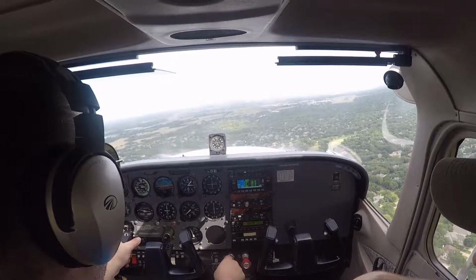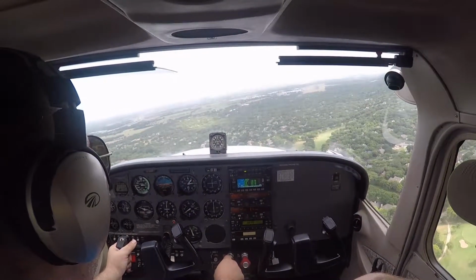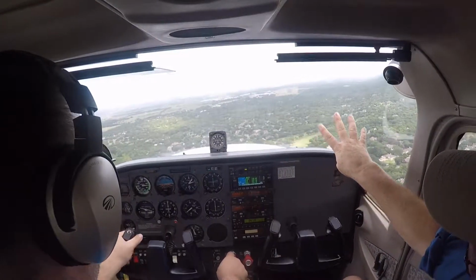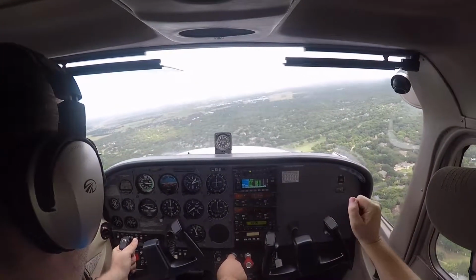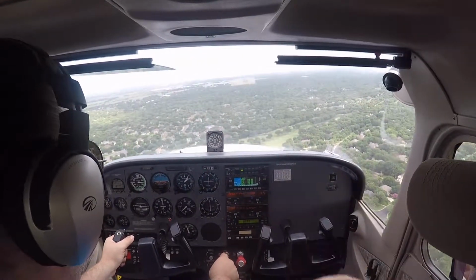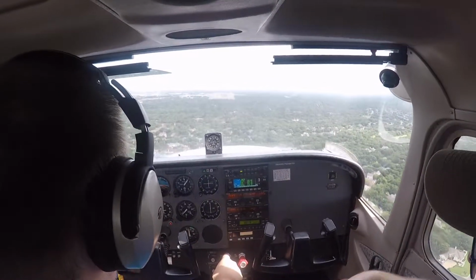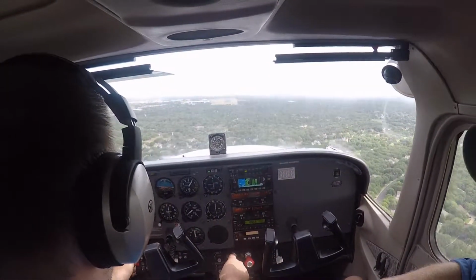Afternoon, Georgetown, King Air 512 Mike Echo with you. We've got the airport in sight and information Juliet. King Air 512 Mike Echo, Georgetown Tower, good afternoon. Join final 3 miles north of the airport. Report turning final. Roger, final 3 miles north and report turning final, 512 Mike Echo. There you go. 1700. Yeah.